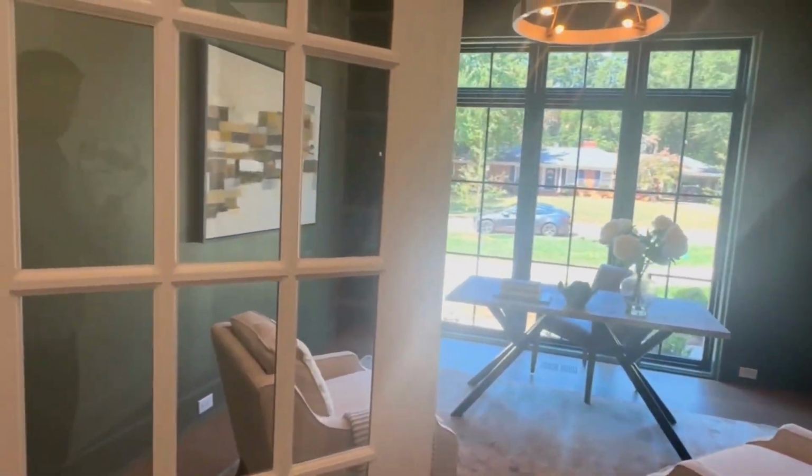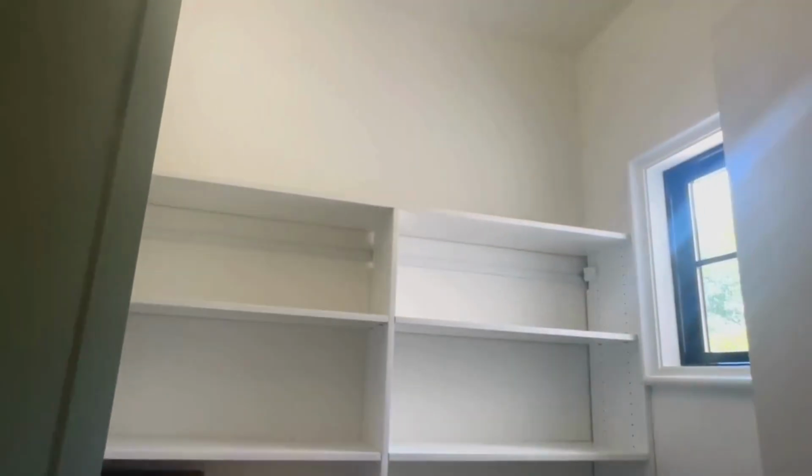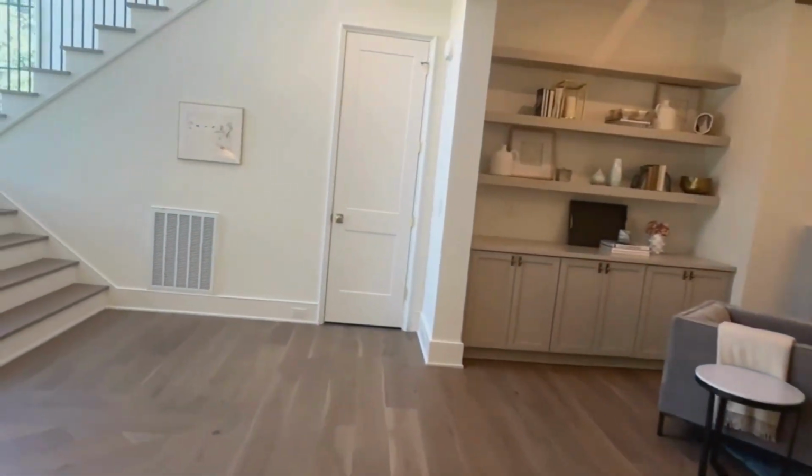You've got these glass French doors right here, huge triple window in the front, and this could also double as a bedroom because you do have a nice walk-in closet right here with shelving. So that is obviously an option because you have a bathroom that is super close. So that could be converted with just switching out those doors.